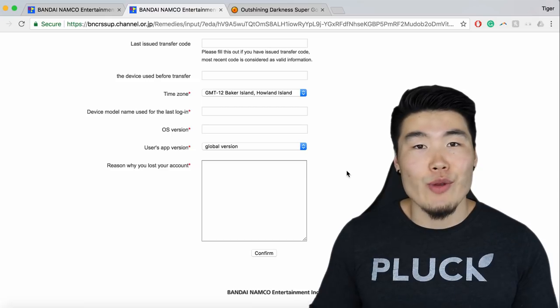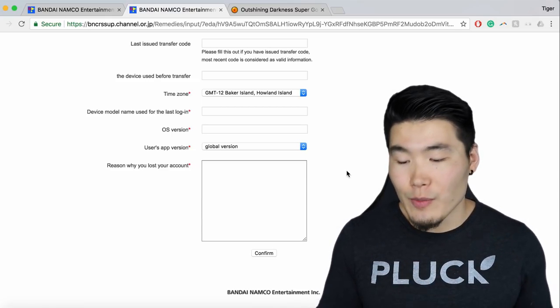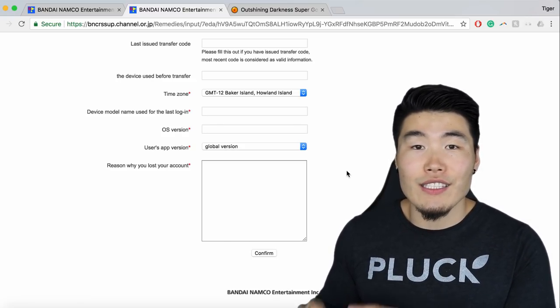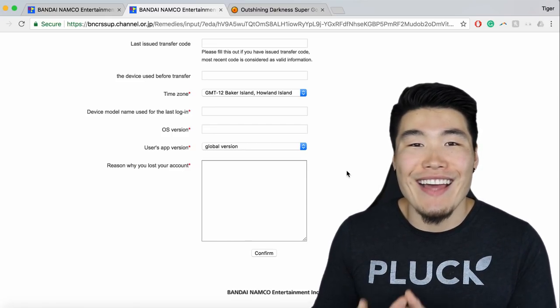One of my friends just said lost transfer code. Or if you broke your phone and your account was on there and you didn't create a transfer code, you didn't link it to Facebook, then put phone broke, didn't link to Facebook. That's all you have to say. You don't have to go into too much detail. I don't think they really care at the end of the day.